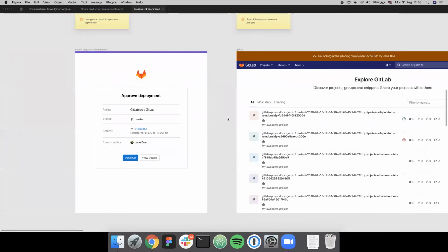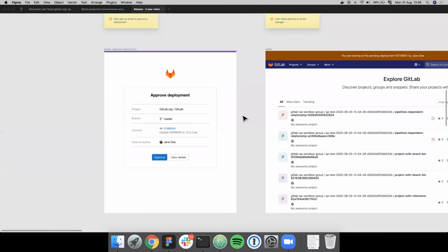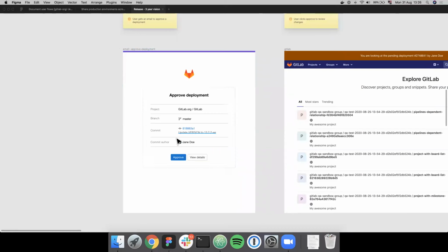So let's say that you have deploy freezes enabled, right? And someone actually tries to deploy something to production on GitLab during Christmas, but you're not supposed to. So you as a release manager, you will receive a notification on your email saying, hey, Jane Doe tried to merge something to master on GitLab, but deploy freezes are enabled. Do you want to approve this merge or this deployment? Or click here to view the details.